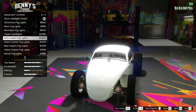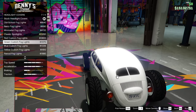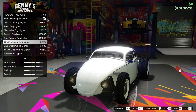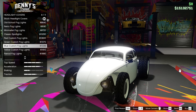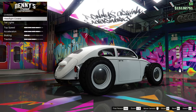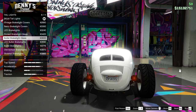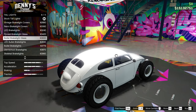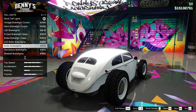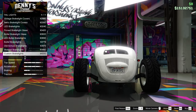Those are weird. Red custom, what does that mean? Are the lights like red or something? No? Green? Oh, it's like a slight tint to the glass. Plastic, whatever it is. Yellow. Rat rod. Racing. Nice. Taillights: vintage, retro, LED. Fin bullet. That's weird, but also really cool. LED bullet. Those are really cool. Bullet. Old school. Skeletal. Custom. These are all really wild.